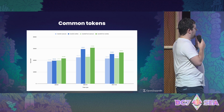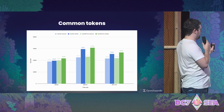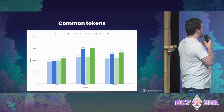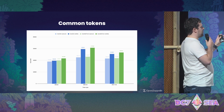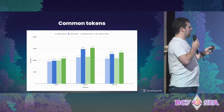Here we're representing the gas prices of frequently done operations on tokens such as ERC20, 721, and 1155. And we have two types of operation. There are the simple transfers that are in blue, and there are the transferFrom, so transferring someone else's token using a permission, that are in green.